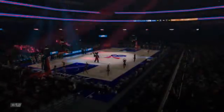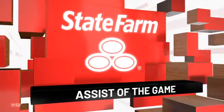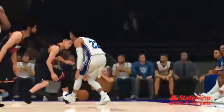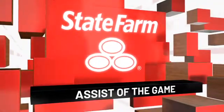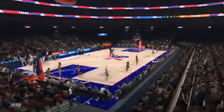And let's take this opportunity now to show you our State Farm assist of the game. He may not be known as a pass-first guy playing out of the 2-guard spot, but he shows here that he can dole out an assist or two when he needs to. That's right. That's not his primary duty, but when the situation calls for it, he can do it and does it well.